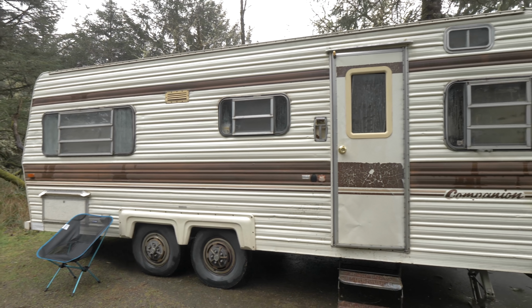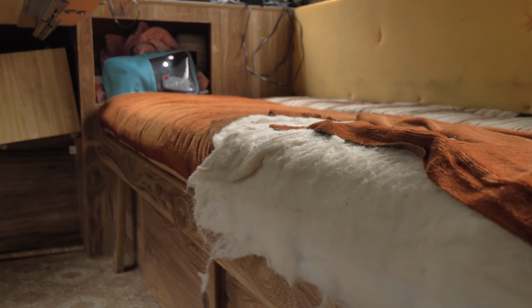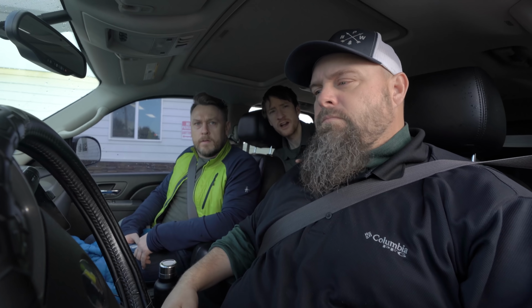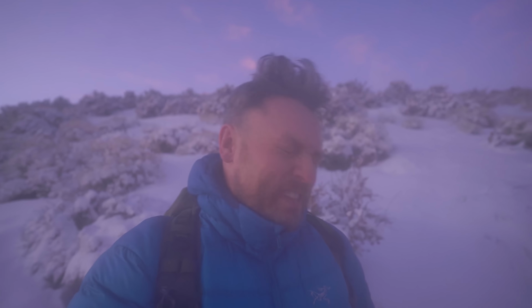making this. I know it doesn't look like it, but that beautiful 1979 Kit Companion travel trailer, they don't grow on trees. I had to purchase that, and the amount of fuel that we spent. I think this is a perfect opportunity for you to explain where all this money's coming from. What's the average miles per gallon in this vehicle? About 4. The fuel costs alone mean that we have to charge something for this course.